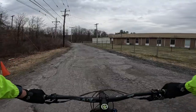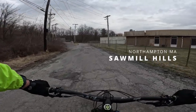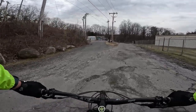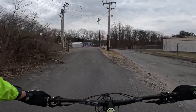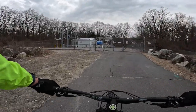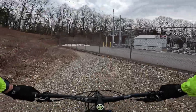What was that? So like I said, we are at Sawmills in Florence, Massachusetts, parked next to this factory. I haven't ridden here in quite a while, so we will see how it goes. You head towards this electrical station. There should be a climb up through here.